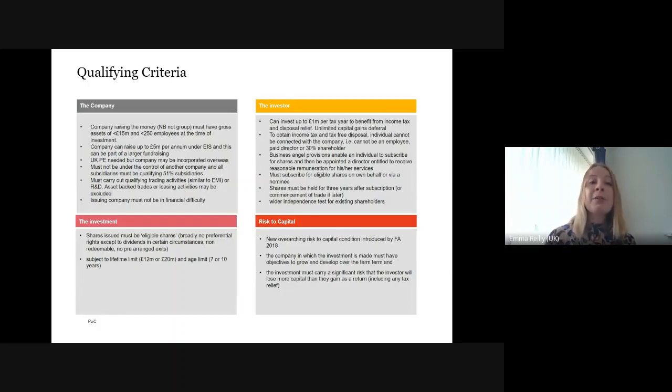Now, the shares themselves also have criteria to meet to be qualifying for EIS. They have to be unquoted. Companies on AIM are classed as unquoted for this purpose, and there can't be any arrangements for a future listing. And they must be new ordinary shares, and quite vitally, they have to be fully paid up in cash at the point of investment.